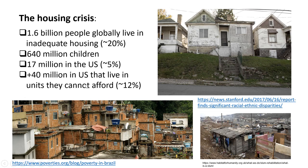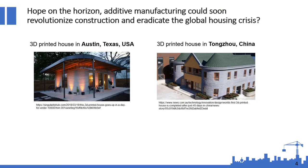At the same time, there's a global housing crisis. About 1.6 billion people globally live in inadequate housing. 640 million of them are children. And it's not a problem that's isolated to the third world. 17 million United States citizens, that's about 5% of the population, live in inadequate housing. This house up in the upper right-hand corner here is actually a house somewhere in the United States. 40 million people, in addition to that, in the United States live in houses that they actually can't afford.